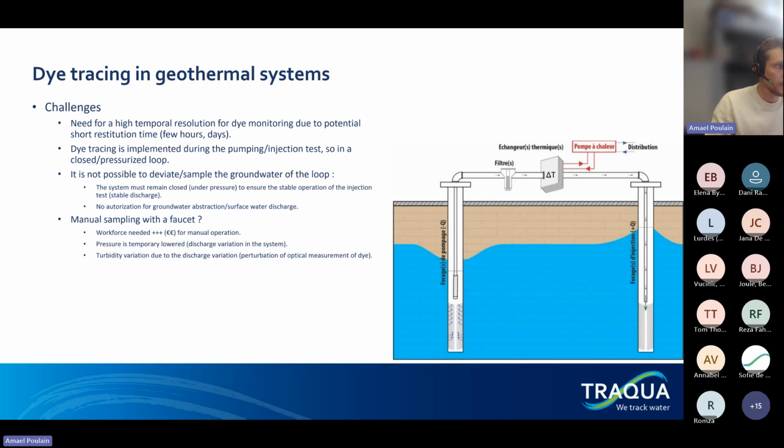When you sample, the pressure is temporarily lowered, so there is discharge variation in the system, which is not very damaging for the preparation, but still it is a perturbation of your test. And also we saw that there is a turbidity variation due to the discharge variation, due to the modification of the pump regime. And so this might lead to perturbation of the optical measurement of the dye, especially if it is measured with in situ optical systems.